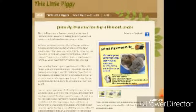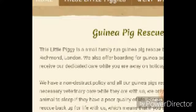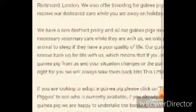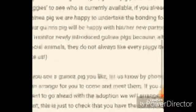So this is the rescue's official website, guys, and the rescue is called This Little Piggy, and they're based in London. And what they do is they save guinea pigs from abused or neglectful situations and rehome them to loving families. And they let you adopt them.